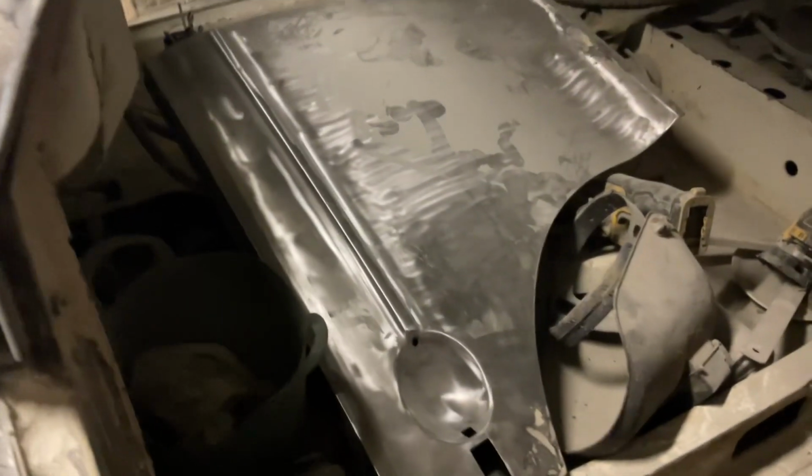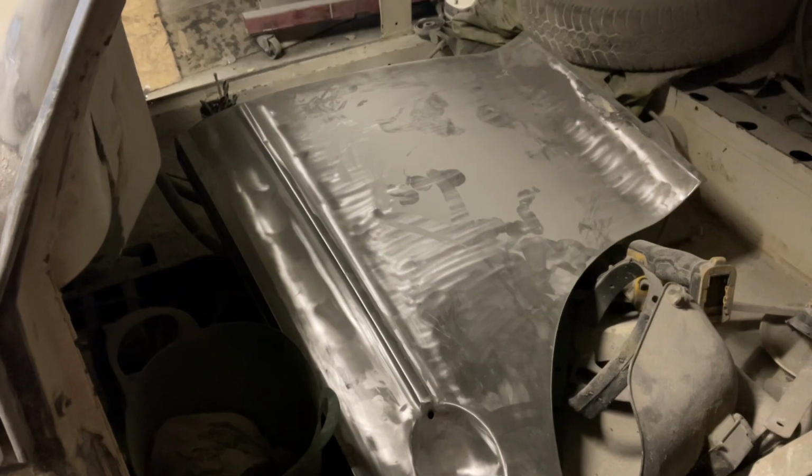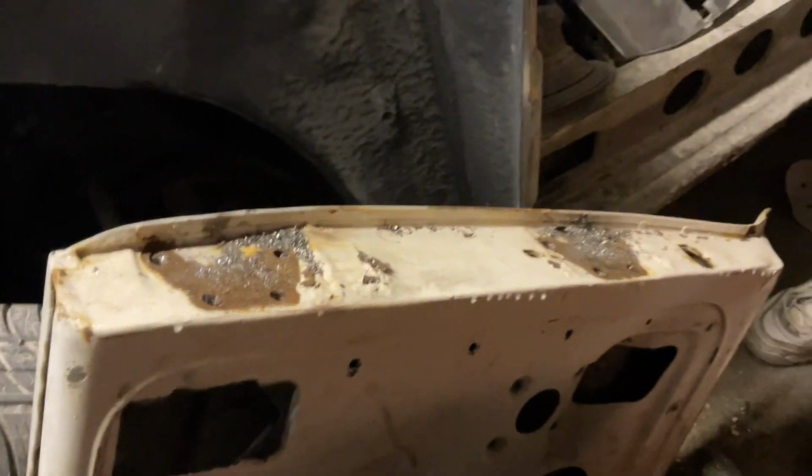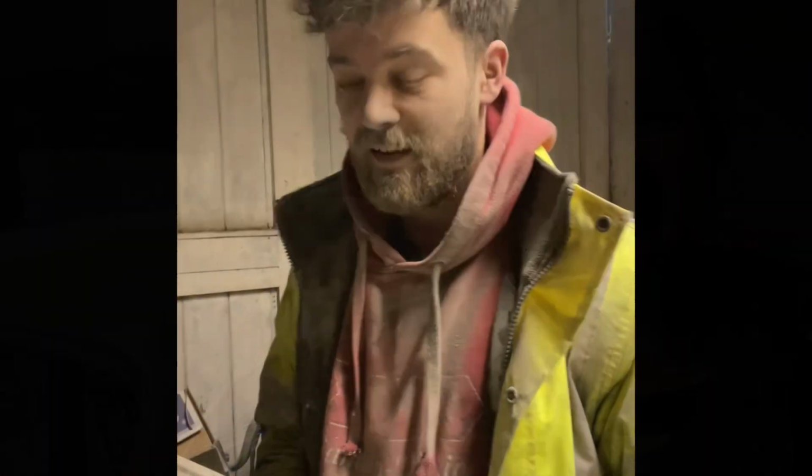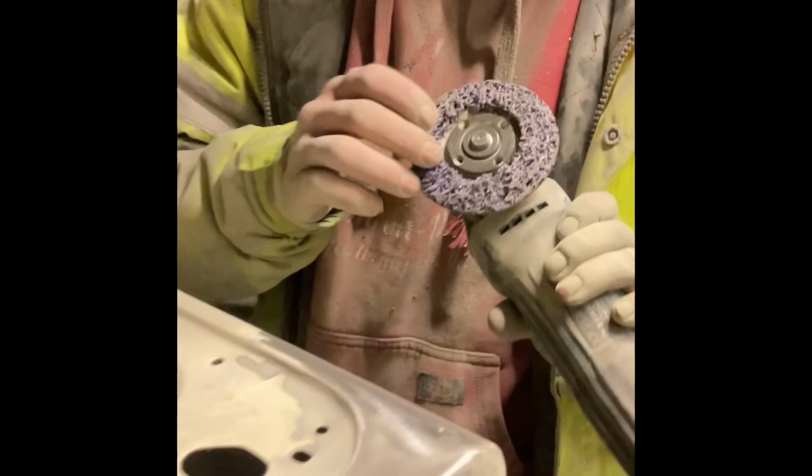So we've ordered some new sanding stuff, he was ordering last night. We don't actually know what we've got, and I'm going to show you what he's ordered. We're going to open all the packages and see what we've got, but first, cracking on with it.